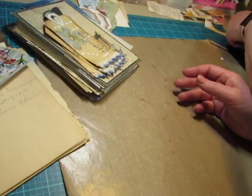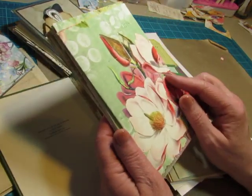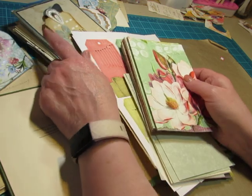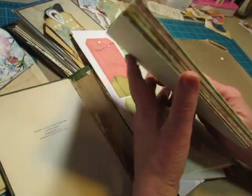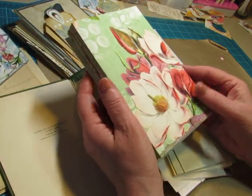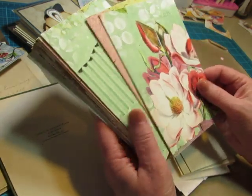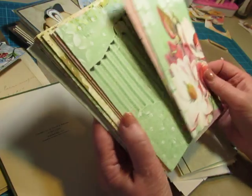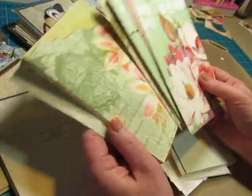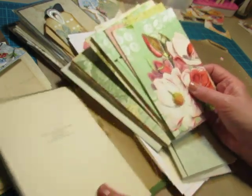So also, I'll just quickly show you this one. It's Ephemera's Vintage Garden. So the blue lace one is a newer digital that I got, and then this is one that I've had for a very long time, and I've had it printed for a very long time, and I'm so excited to finally use it. So it has the pretty greens and reds. It's just beautiful colors, and I thought it went really well with this cover.